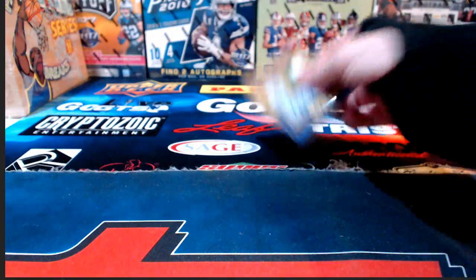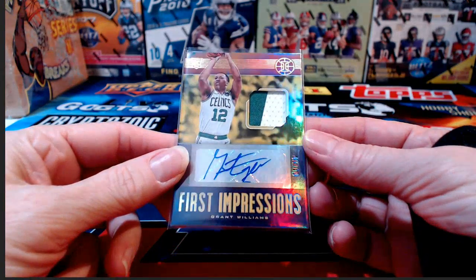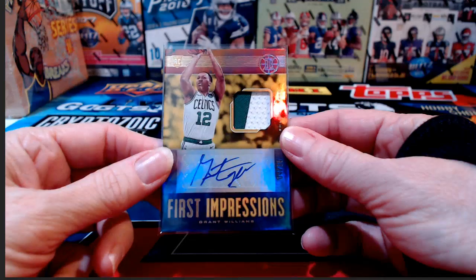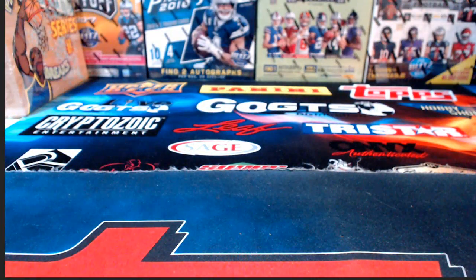And then, of course, our hit out of this box, a really nice looking First Impressions autograph relic paired together, numbered to 10 out for the Boston Celtics. And that is our break for tonight.